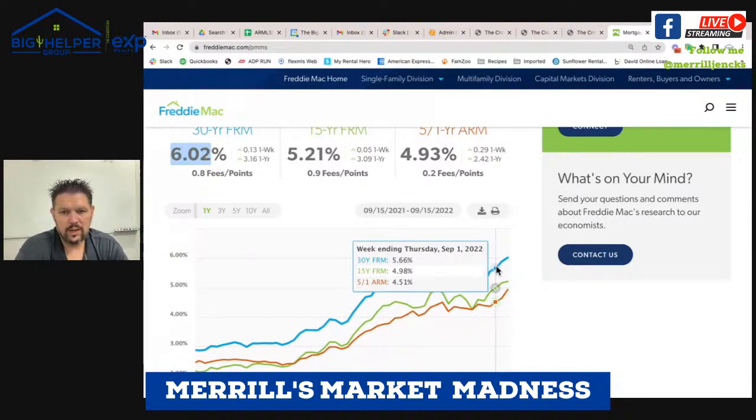We'll see what happens with the Fed and what they do with inflation and all that. Of course, there are a million factors that are going to have an impact on mortgage interest rates. But all the indicators are that the market's really leveling out right now. If rates improve, I would expect the market to pick up. If rates get worse, I would expect the market might see a little bit more of a dip. And so that's kind of where we're at right now.